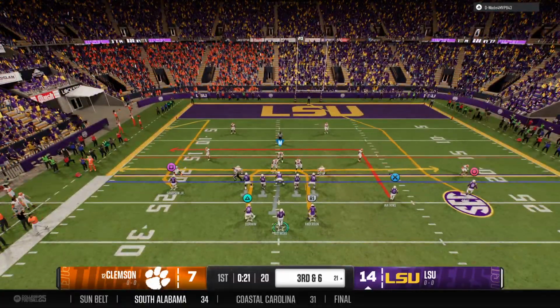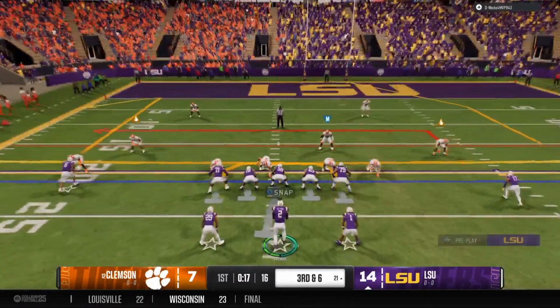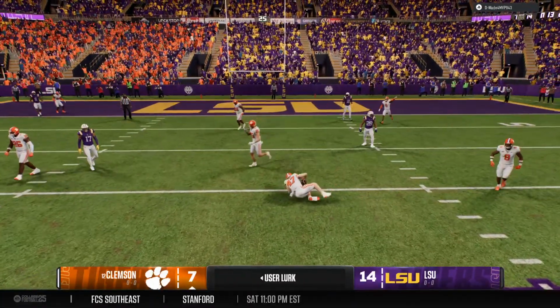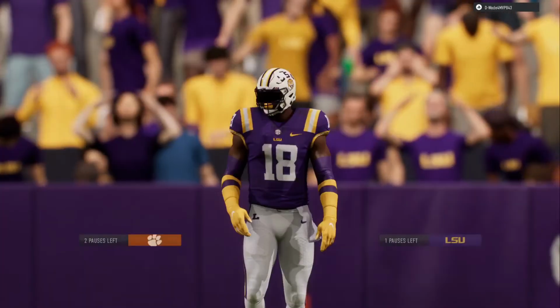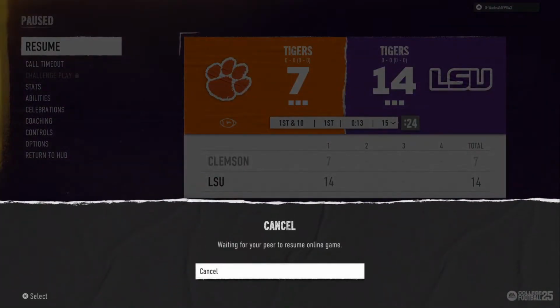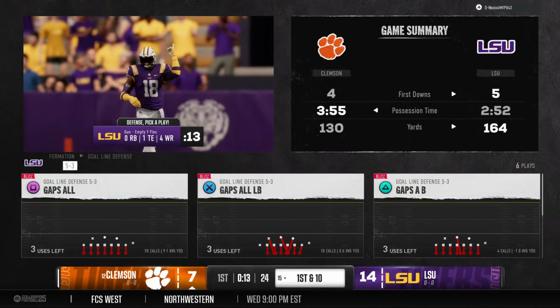Facing 3rd and long from the 21 and hoping not to settle for a field goal. From the gun, wants to pass. Throws to the back. And that pass is intercepted. Intercepted by Clemson. And will take over first and 10.